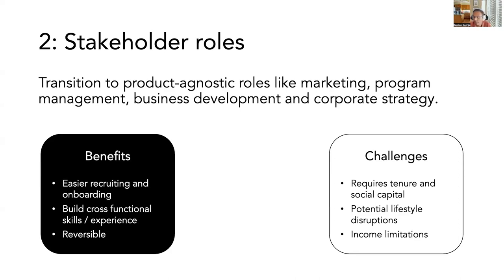The other thing I want to call out is that there could be potential lifestyle disruptions, especially if you take roles like business development or marketing, where you might have more travel than you would as a product manager. So that's something to keep in mind. The other challenge that often comes with transitioning to a stakeholder role is that they require tenure and social capital. You need someone to be willing to take a risk on you being able to do the job. This is especially the case if you are more senior. If you have 10 years of product management experience and you want to transition to, say, marketing, it's going to be harder than if you do it a year or two early in your career. And so often you require a hiring manager or some senior leader to take a bet on you.